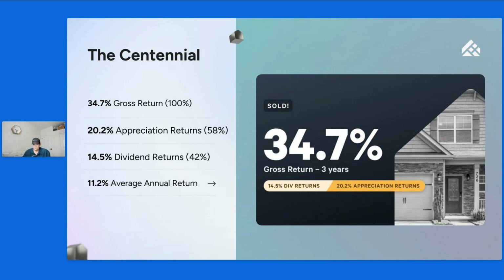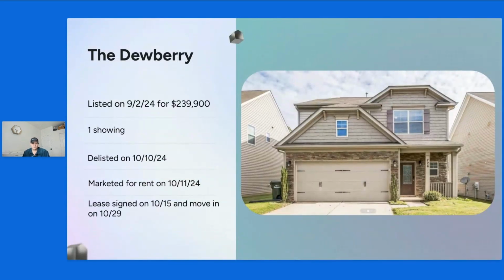And earlier I mentioned tactical, and I wanted to mention another property, the Dewberry. So just kind of emphasizing how Arrived may take optionality in the future. So we actually listed the Dewberry for sale as well on September 2nd for $239,900.